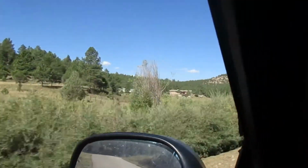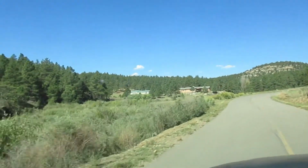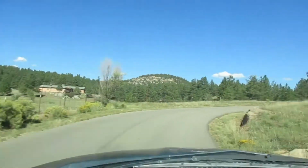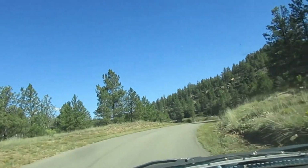This is a pretty place here. I sold this place to some people that were teachers, and the guy restores Model Ts, builds his own parts.